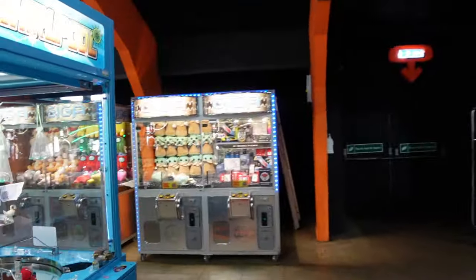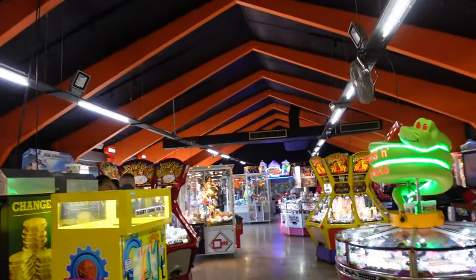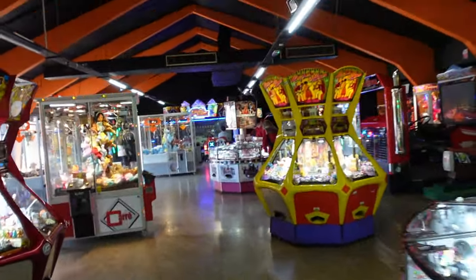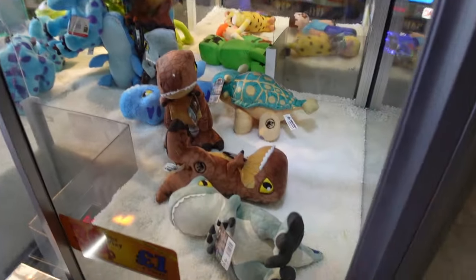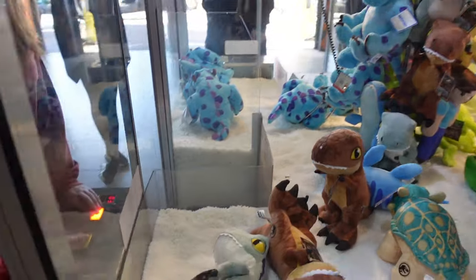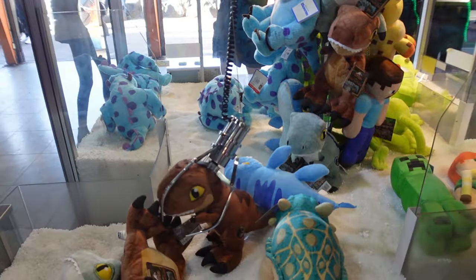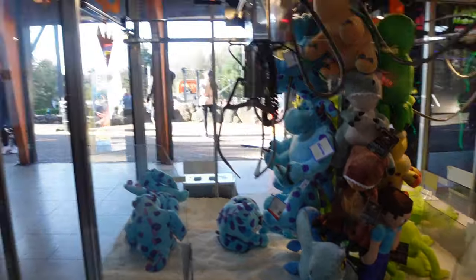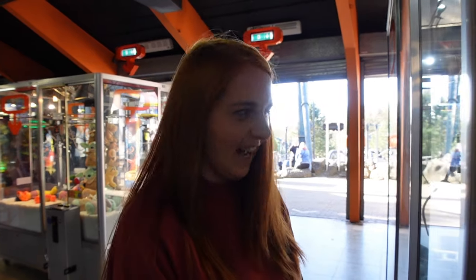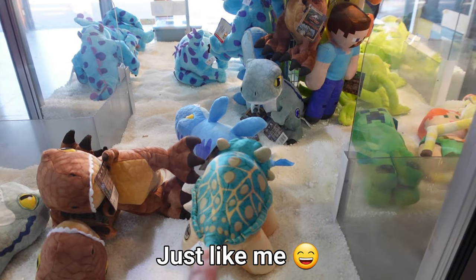A Grogu. I want a Grogu. Oh, what's over there? I can see Disney princesses. And they've got Monsters, Inc. But she's seen some dinosaurs, so she's going to try and win a little Jurassic World dinosaur. Go on. Oh, we're going for this one. Oh. I know they're a con, but you still get excited. This one's cute. He's got a lot more to grab.